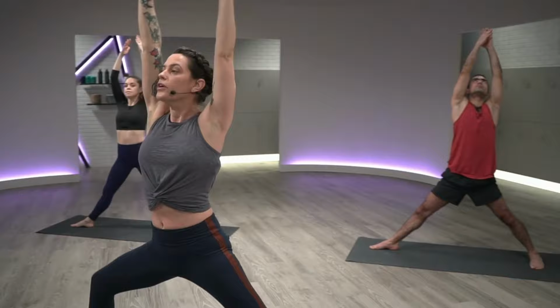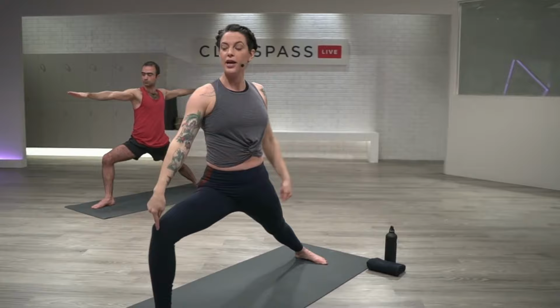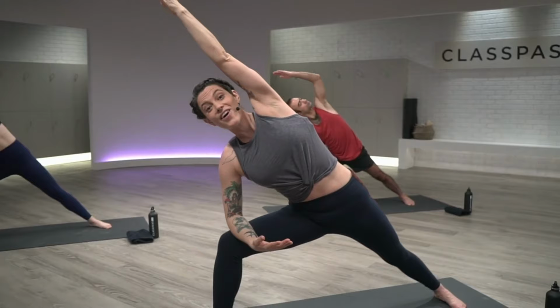Sit your hips low, bend your front knee right on top of your ankle. Last two. Good, sit a little lower, last one. Bring your right forearm onto your right thigh. Take your left arm over your ear. You're getting really long down the left side body. So reach fingertips, press to the outer edge of your back foot. Last two.